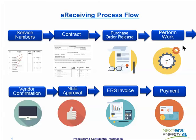Once the work has been performed and you've completed a package of work you'd like to bill for, you'll go ahead and log into our supplier portal and submit that vendor confirmation. All vendor confirmations are automatically routed to approval to NextEra representatives. Once the NextEra representative has received that confirmation and completely approved it, it will go ahead and post in our system. It will create that automatic invoice and go ahead and start the payment process based on your payment terms.